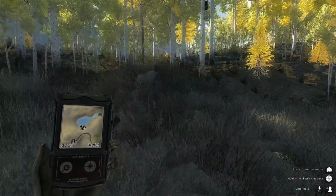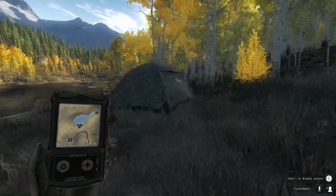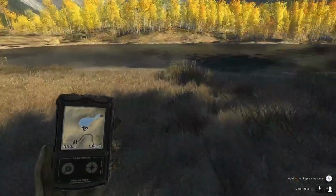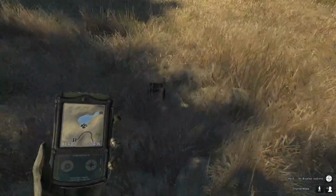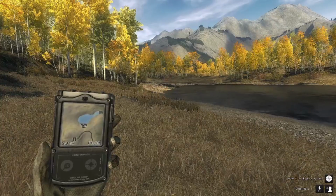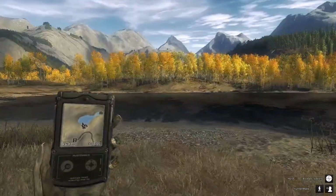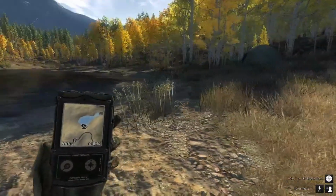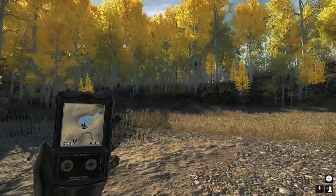Okay, just to show you kind of what I got set up here. I got my tent right here, and I have my tree stand right here in this tree. Also, I have my electronic call right here for wolves, because this area up here is really nice for wolves as well. So, just to give you kind of the layout of the second location, this is what it would look like here.